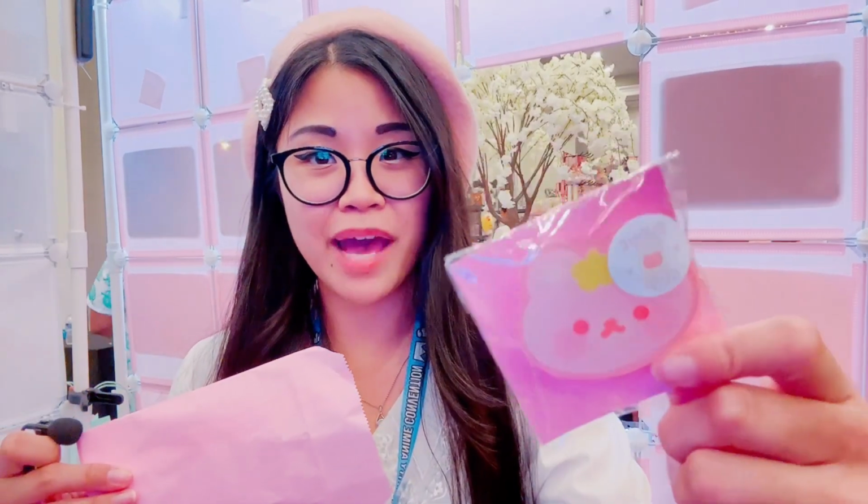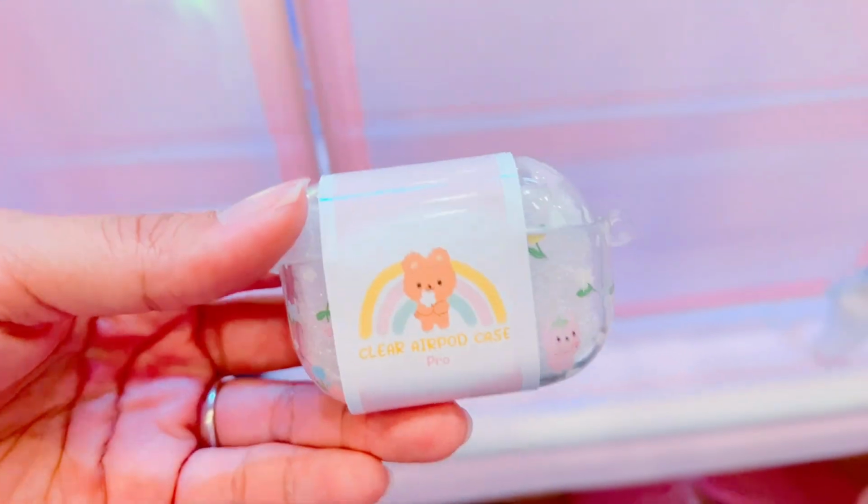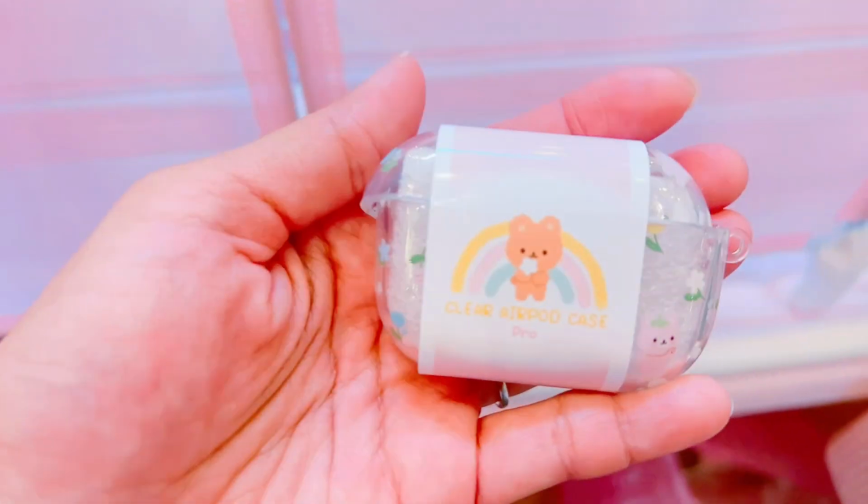So I got this pop socket. I'm gonna use this for my phone. And then I got these little crop charms. Look at this super cute case I got from Fuji Bee. Oh, I've been eyeing this since Fayetteville Comic Con. I'm so happy I got one. Yay!